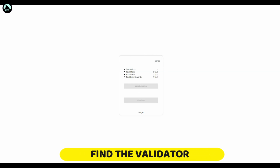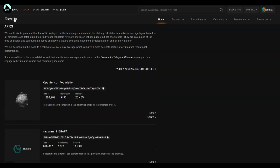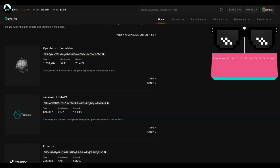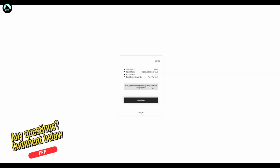You click on stake, and you can see everything here. What you need is the validator address only. To get the validator address, you go to the Tao Stats website, go to validators, verified validators, and you have some here. Just copy the address, let's say this one, and paste it. Just make sure that you don't stake the full amount of money that you have in your wallet. I tried that and it didn't work. I wasn't sure why, but I think it's because you have to have something left for the fees.